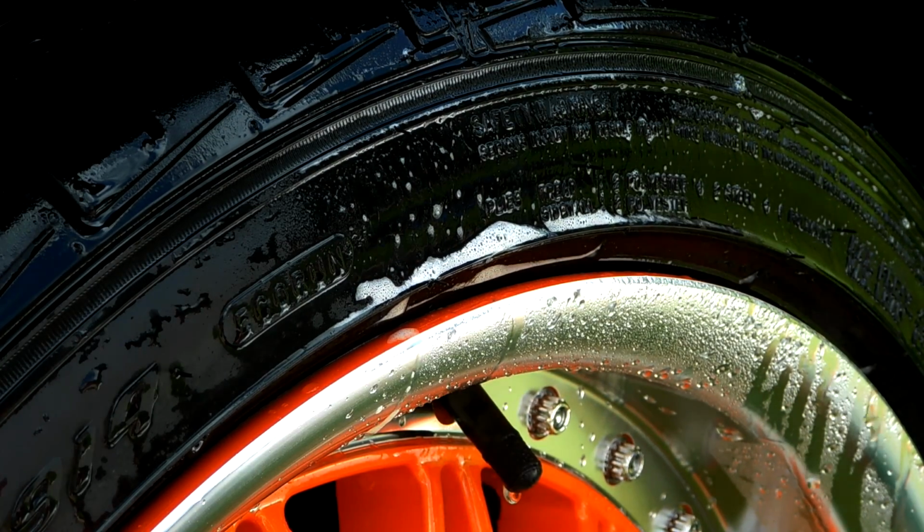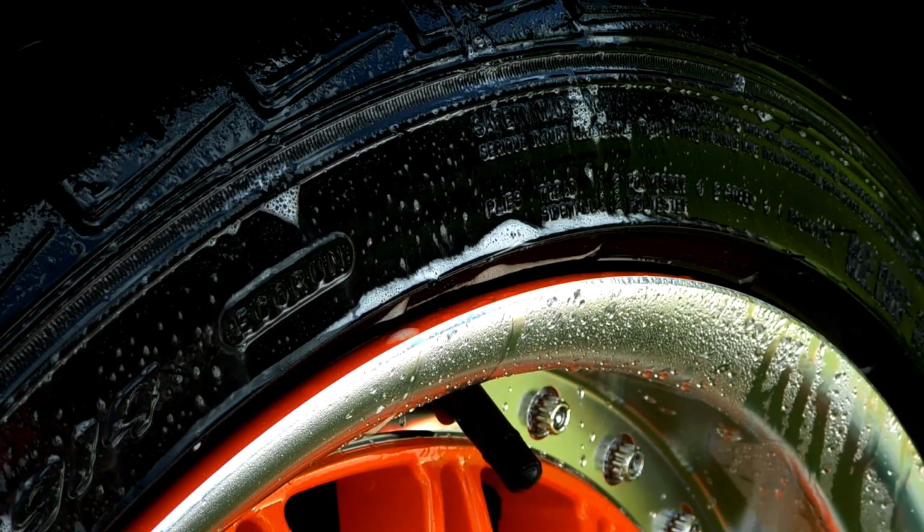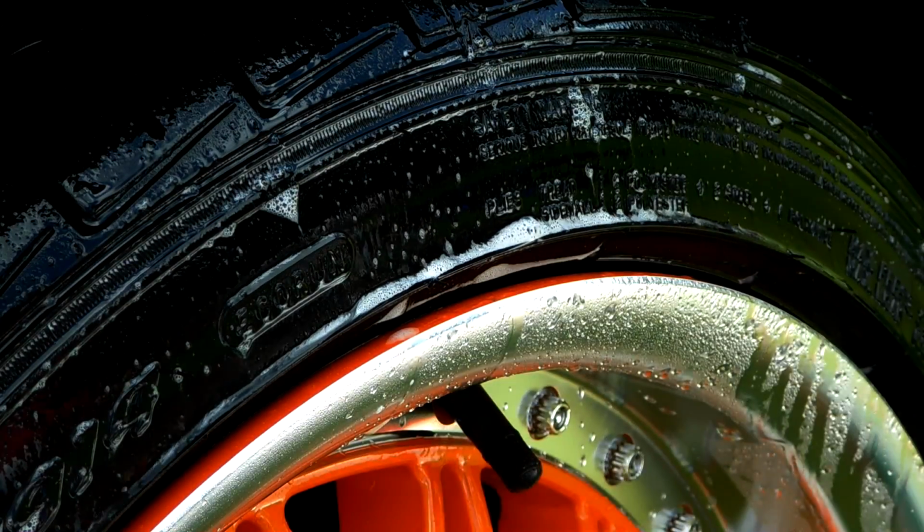So what can I tell you? The wheel cleaner did a great job. It cut through what was on there. It did it very, very, very effortlessly.